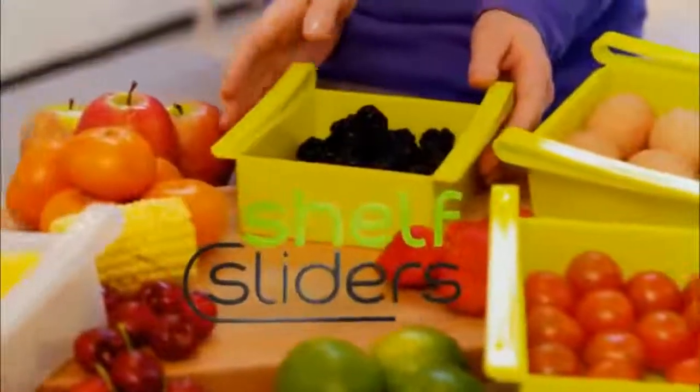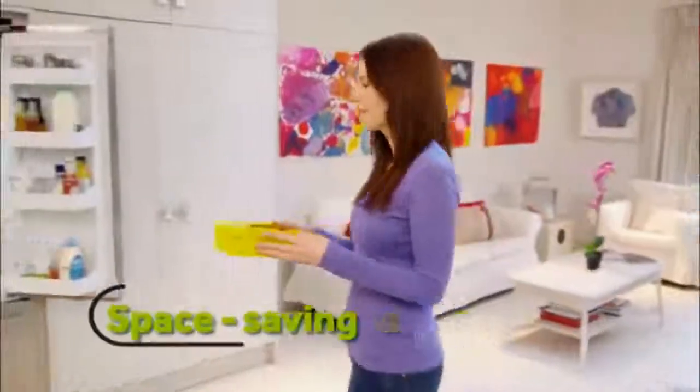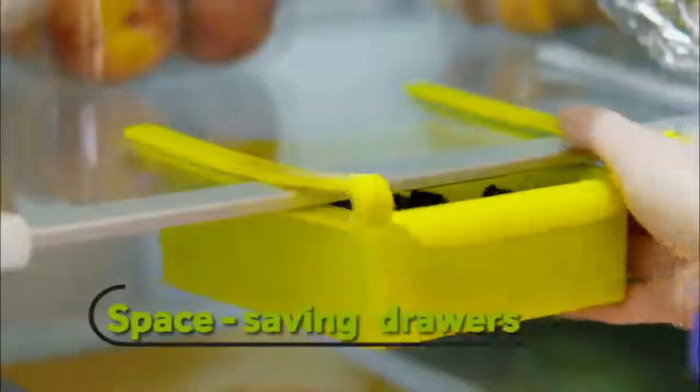Is your fridge full to bursting? Need extra space to keep your food chilled? Are small items getting squashed or even lost at the back? Introducing Shelf Sliders from JML, the space-saving drawers for your fridge.